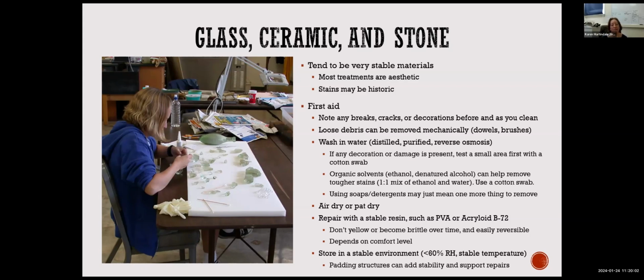If you have fragments that fit together, it's up to your comfort level if you want to repair the object yourself or consult a conservator. If you decide to repair them yourself, you'll want to avoid any kind of water-soluble craft glue or any kind of super glue, as these can become brittle or yellow over time, or are either too easy to remove or very difficult to remove. Common glues used by conservators include polyvinyl acetate and Acryloid B72.